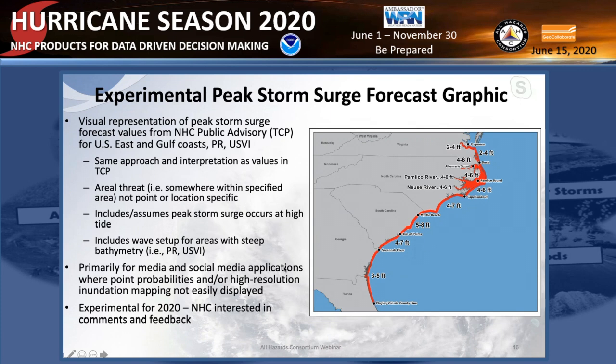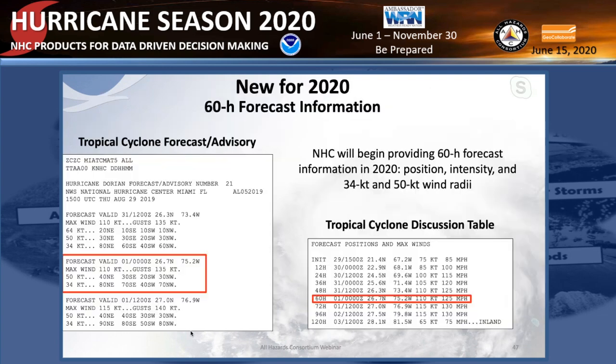And this product is experimental this year. We've already used it for Cristobal in the Gulf of Mexico, and we are interested in your comments and feedback through the website. I did mention the new 60-hour forecast information.